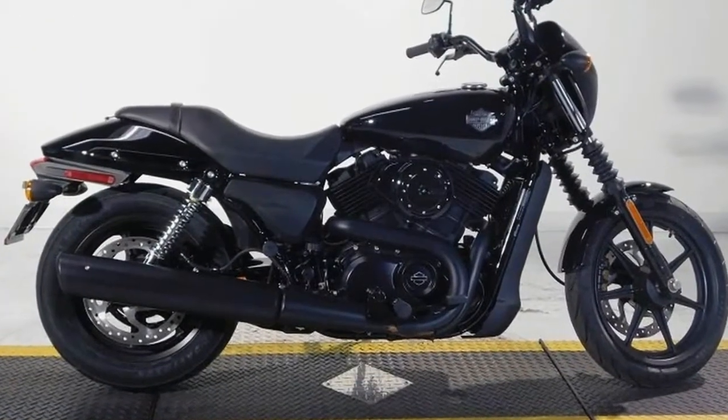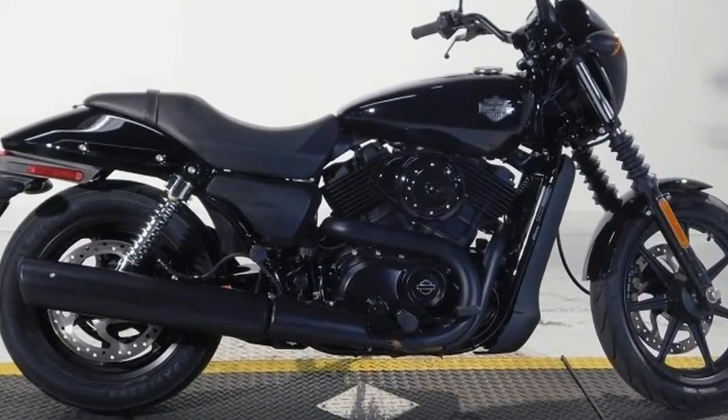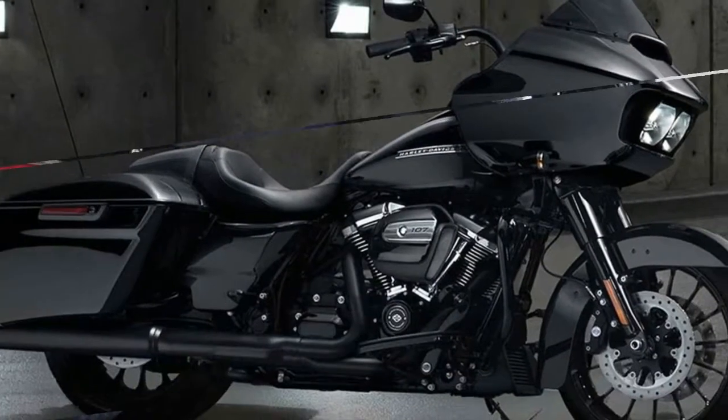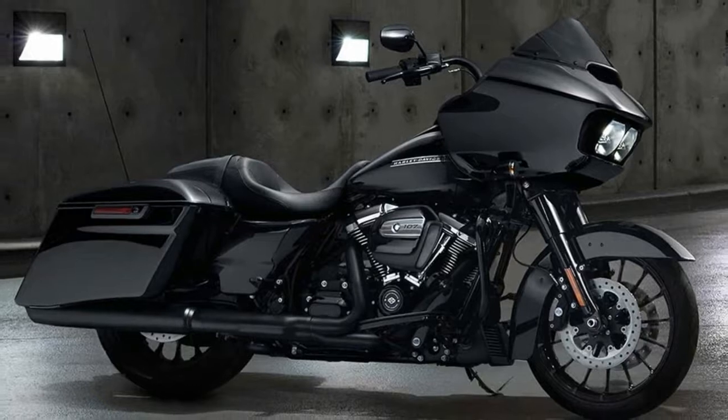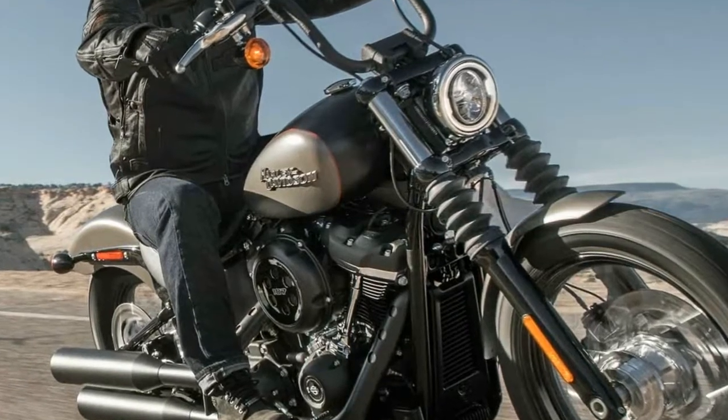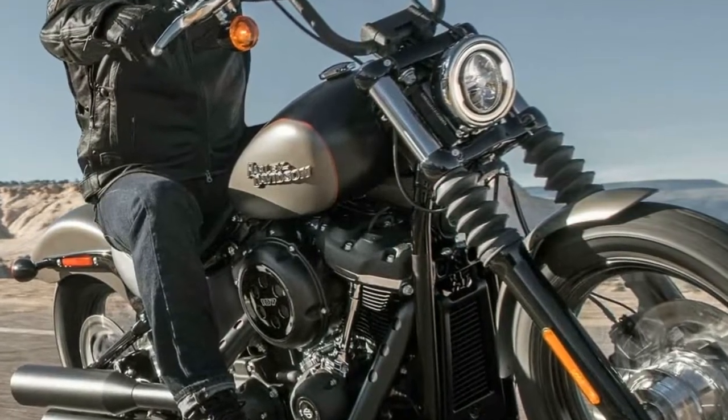Suspension and steering. Air adjustable: no. Front suspension type: telescopic fork. Rear suspension type: twin sided swing arm. Seat height, in: 28.3. Other. Fuel capacity, gal: 3.5. Manufacturer: Harley Davidson. Manufacturer type: Street. Wet weight, pounds: 500.